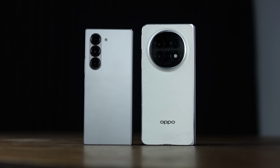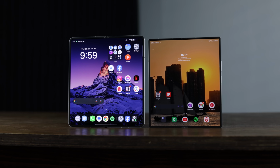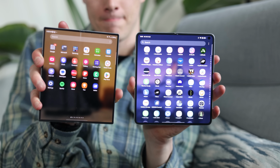Inside, the displays are also both very large, but larger on the OPPO, 8.12 inches versus 7.6 on the Z Fold. Otherwise, they both have great displays, excellent brightness, 120 Hertz, really just nice displays across the board, but the crease is very different on these.